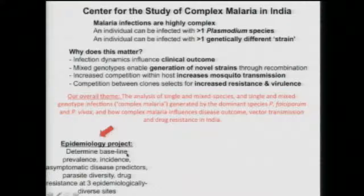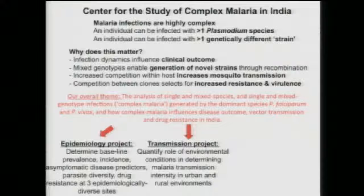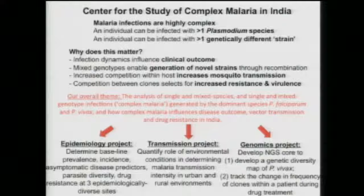epidemiology and genetic diversity at three different sites, a transmission project run by colleagues at Penn State, really looking at the environmental conditions that determine malaria transmission at two of our sites, and then a large genomics project, developing a next-generation sequencing core to look at genetic diversity in vivax, and then also track the changes in frequency of clones within a patient before and after drug treatment.